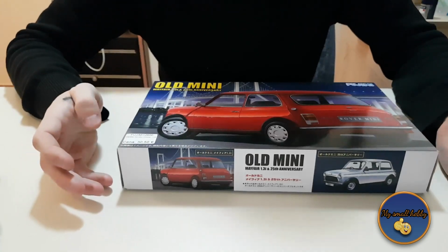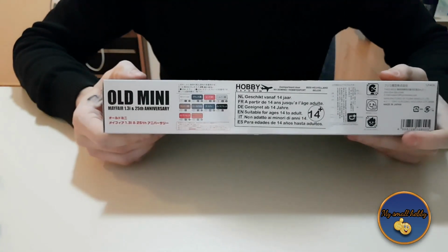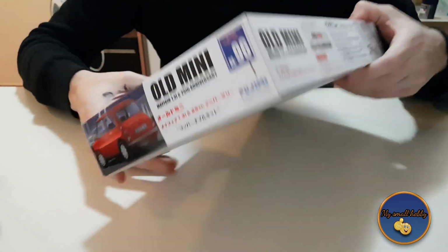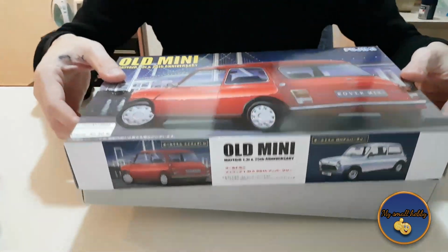So this is the box itself, and it is like this here and like this on this side. Yeah. And on the back there's nothing. Anyway, let's open this bad boy up.